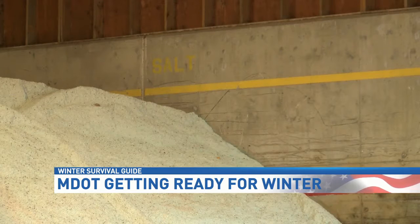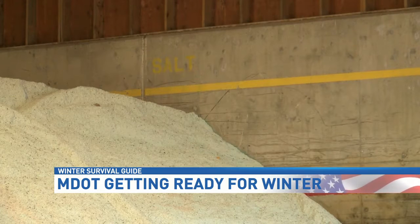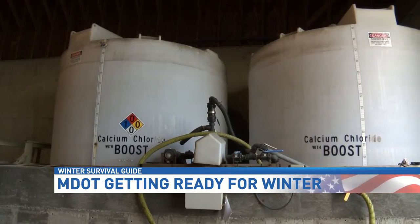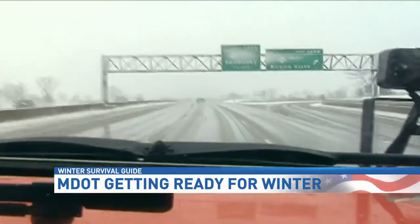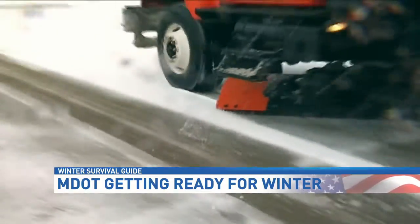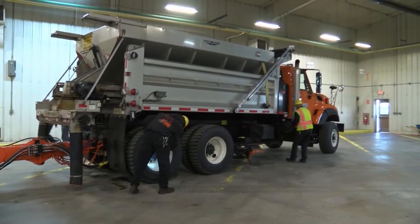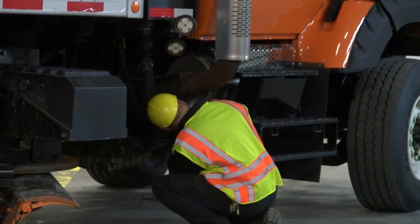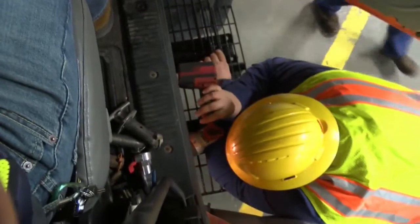MDOT's Associate Regional Engineer for Operations tells us in our region alone, they go through 60,000 tons of salt in the winter. Ouch. She also tells us when those plows are out there, please keep your distance. My advice to drivers is to drive for conditions, allow enough time to get to your destination safely, and don't crowd the plow. Leave at least 6 to 10 car lengths away from the plow trucks.